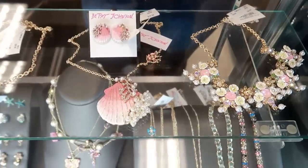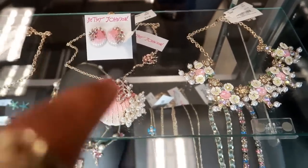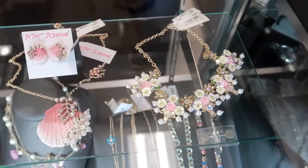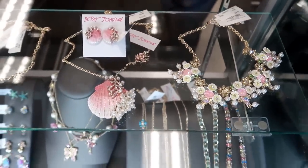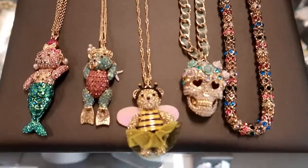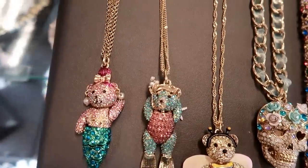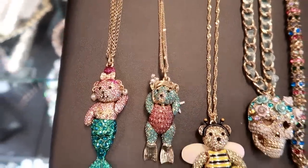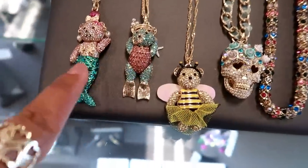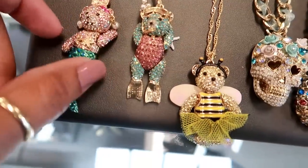And then she has some seashells, the earrings, the necklace. There's a floral one for $34.99. The seashell is $19.99. And then look at this, you guys. Oh my goodness. Look at the little mermaid bear. That one is $24.99 for this. And so you have the girl and she has her little earrings in.